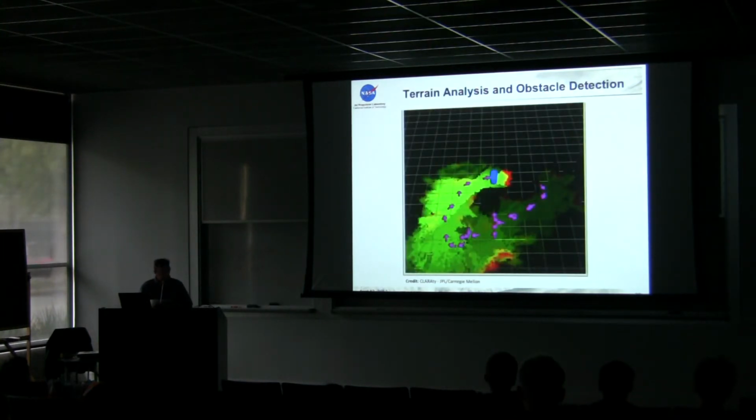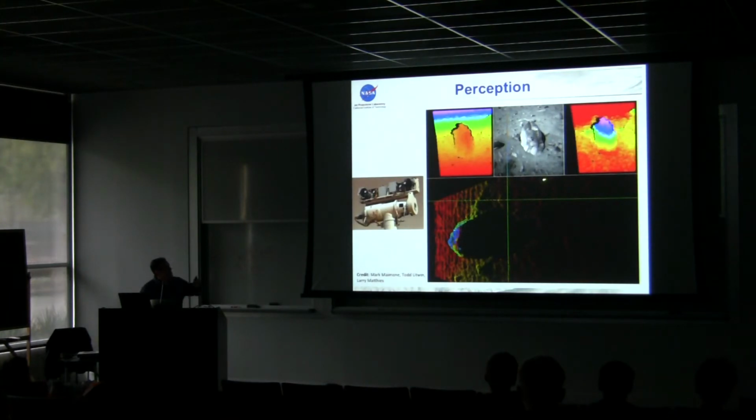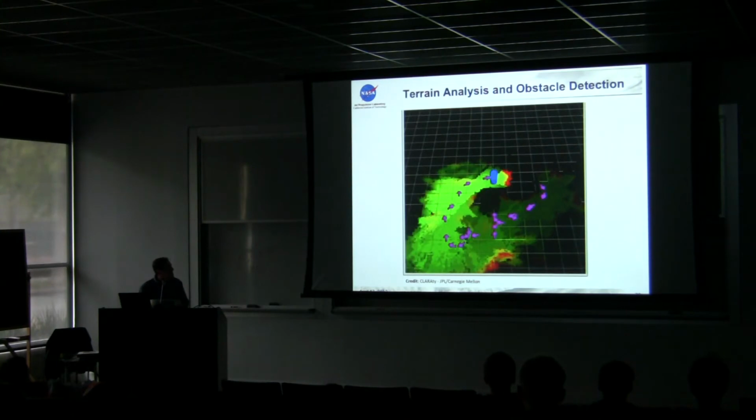Now you take this point cloud that we have, and you overlay a grid on it, and in each grid cell you have a whole bunch of points, and you try to do statistics. The kind of things you would look at are the height of these points in the particular cell, and also the slope of the plane fit that will fit these cells. The third thing you look at is the roughness, the standard deviation of how well these fit. You take all these into account, and combine that with the mobility platform that you have to come up with what we call a goodness measure.